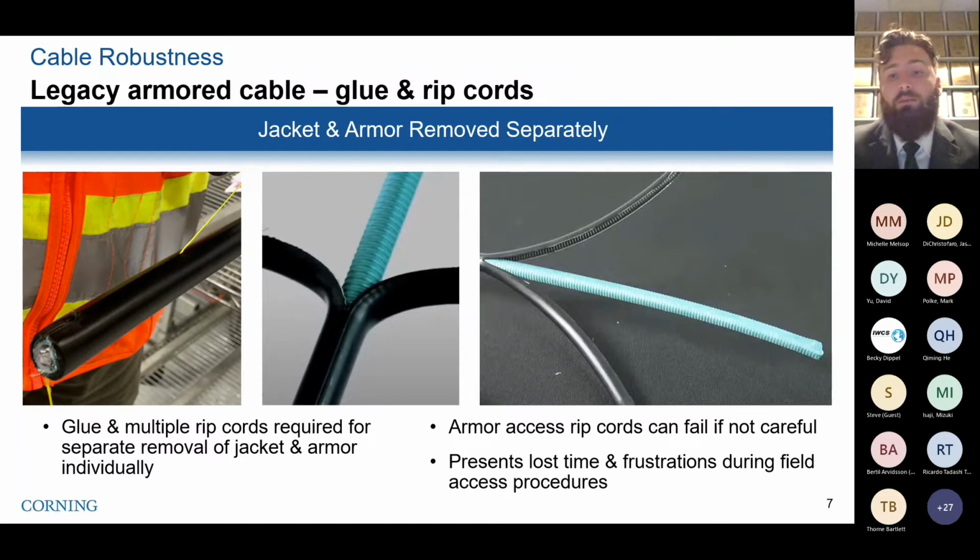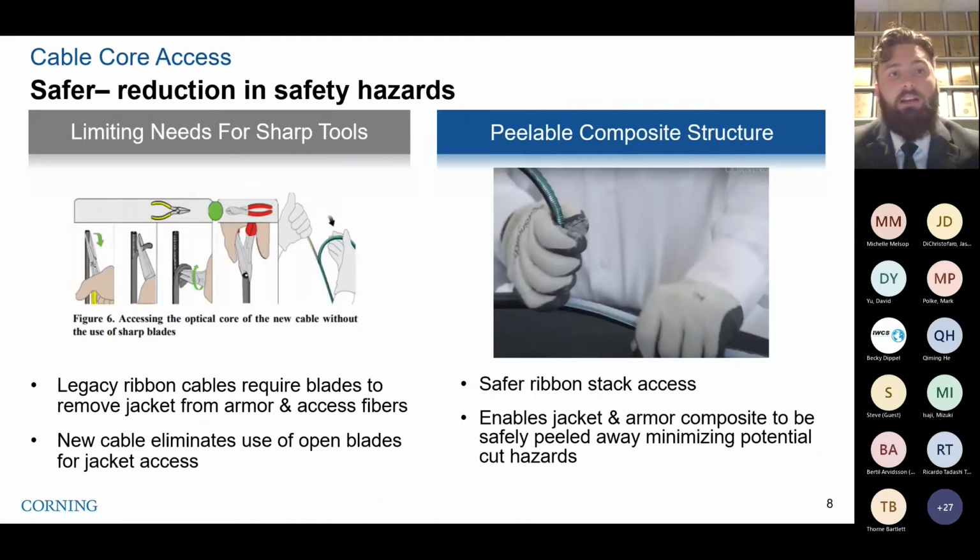So armor access, the ripcords, they can fail if not careful. You imagine you're pulling a strand through some mild steel, so you have issues with that being abrasive or actually tearing. So if you rip that ripcord out, no pun intended here, then it's really something that is causing an issue. So what that really means for the industry is that presents lost time, and lost time becomes frustrating during field access procedures. So if we could simplify this process, if we could get rid of these margins of error, obviously that's going to be a step in the right direction. So that's how we've proceeded to essentially accomplish that goal.